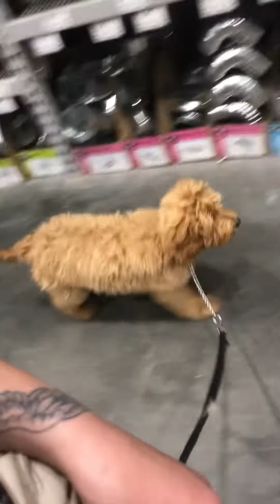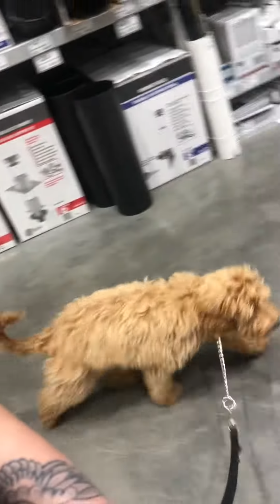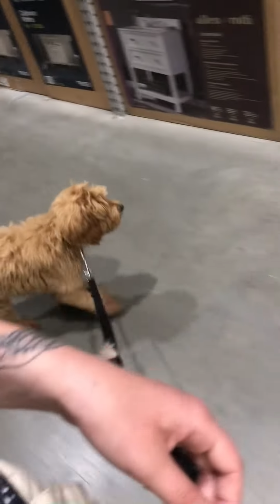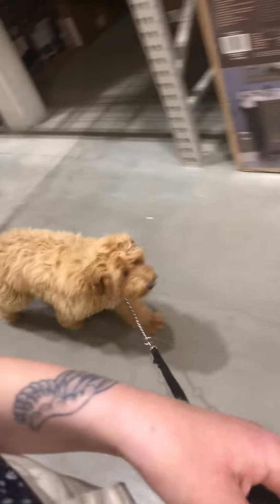Good girl. This way. Good. This way. Using those verbal cues just to keep her to my left side. Good girl.